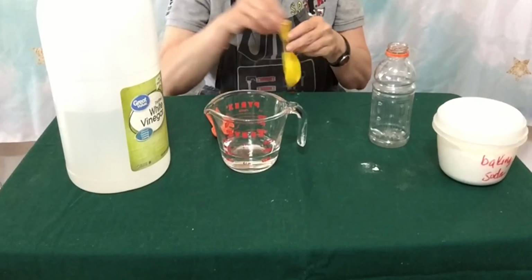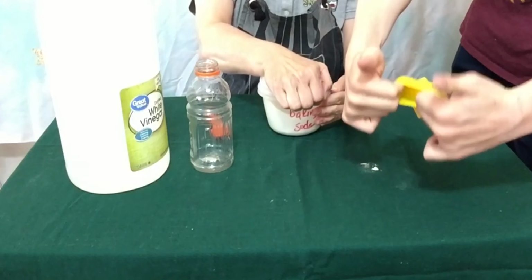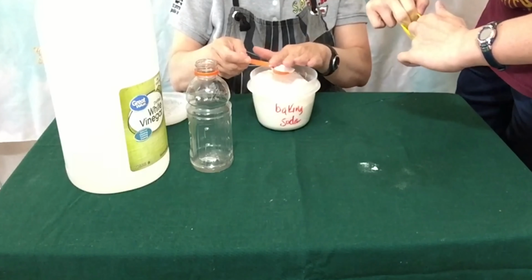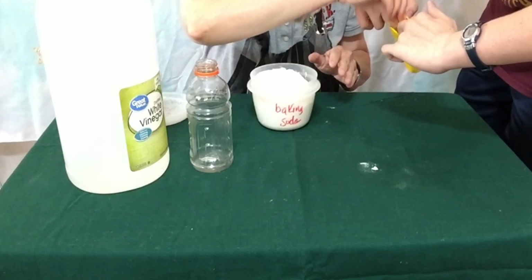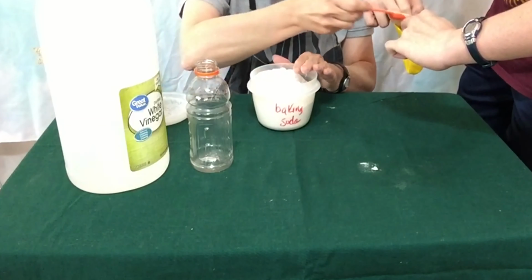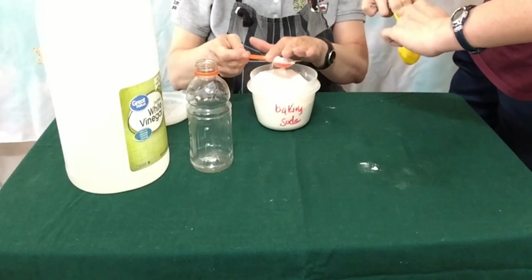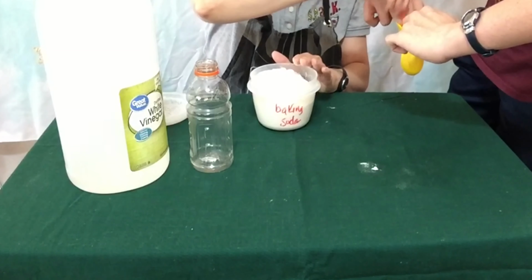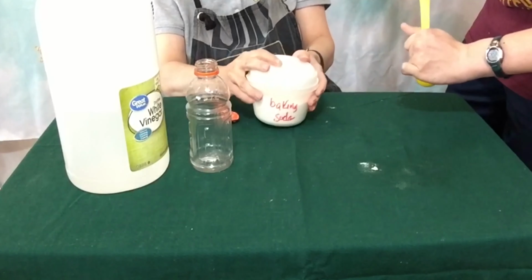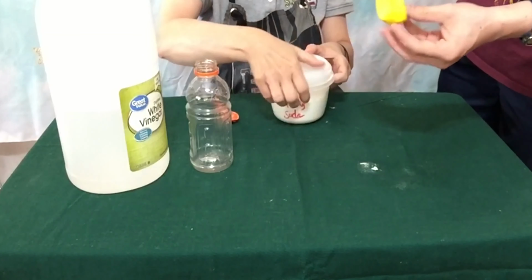And I need my helper. My helper is going to hold the balloon while I measure out the teaspoons of baking soda. So here's the first one. Dip it in, level it off, dump it in down deep into the balloon. Remember, we need 3. Here's the second one. That's 2. Here's the third one. Level it off, put it in the balloon. And my assistant is making sure it's down deep into the balloon. It makes a more fun experiment if it all comes out at once.